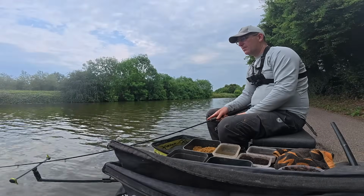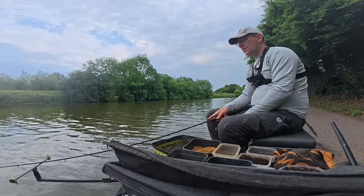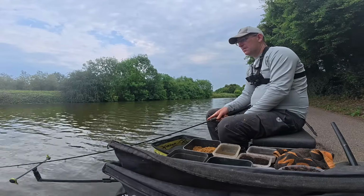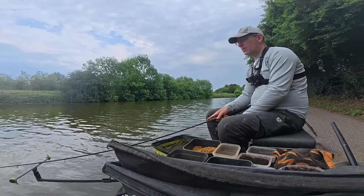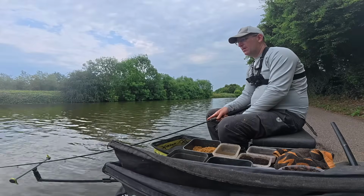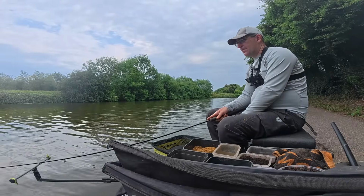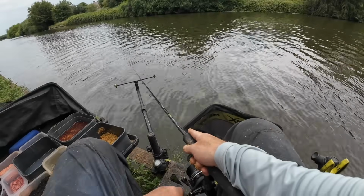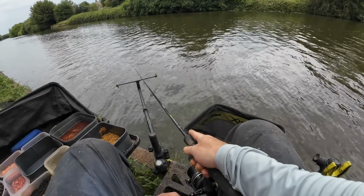Well, it's supposed to be absolutely red hot later. We actually did have a little bit of rain whilst I was setting up. But so far it's rather pleasant. Just a bit humid. I think yesterday was the hottest day of the year. Yeah, today's the solstice. It's the longest day of the year. Not seen any druids just yet.